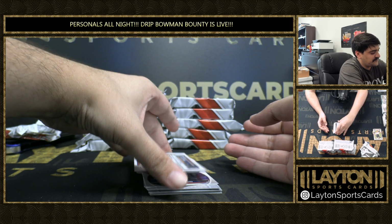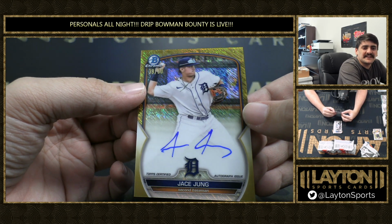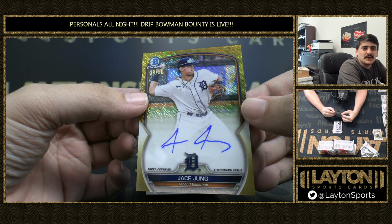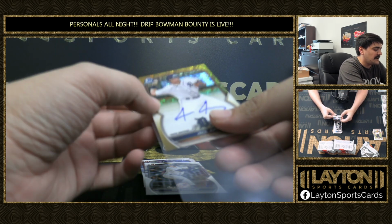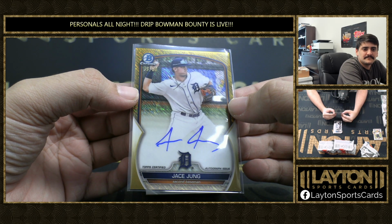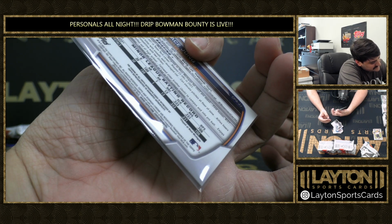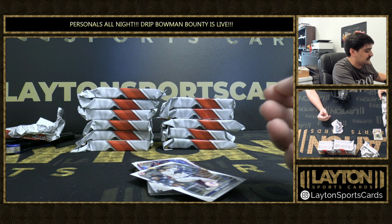Looks like we got our auto first pack. It is going to be a gold shimmer to 50 auto of Jace Young. There you go, Jeffery, on the Tigers there. Not the first, but it is a prospect auto of Jace Young. Very nice hit there on the gold wave. He's their top prospect, I believe, overall. Very nice one there, gold wave. We'll mag that with the Spencer Jones from earlier.